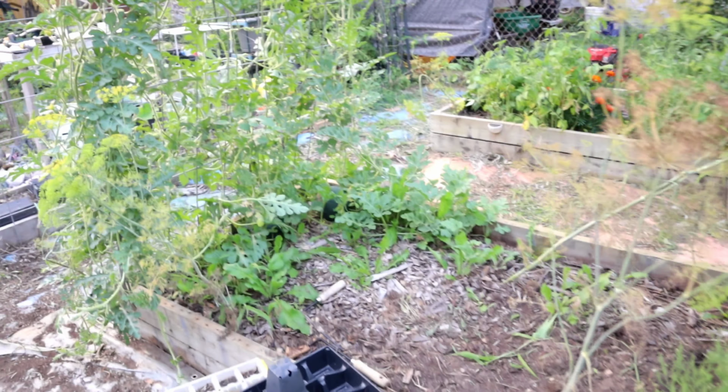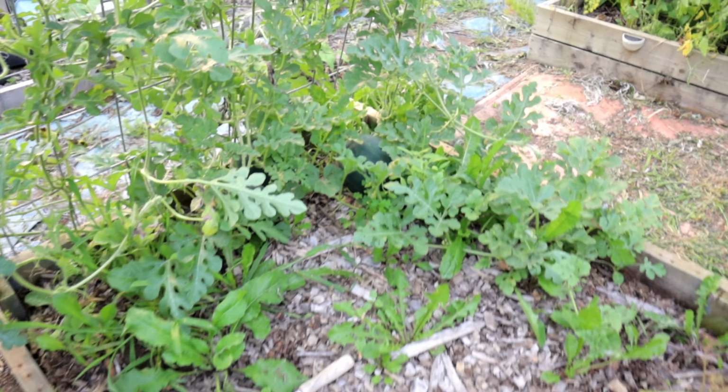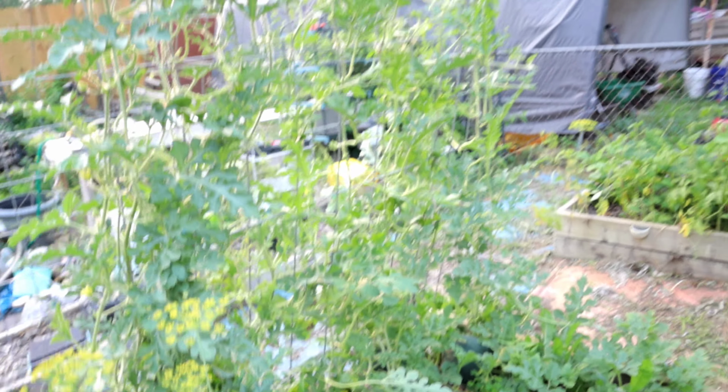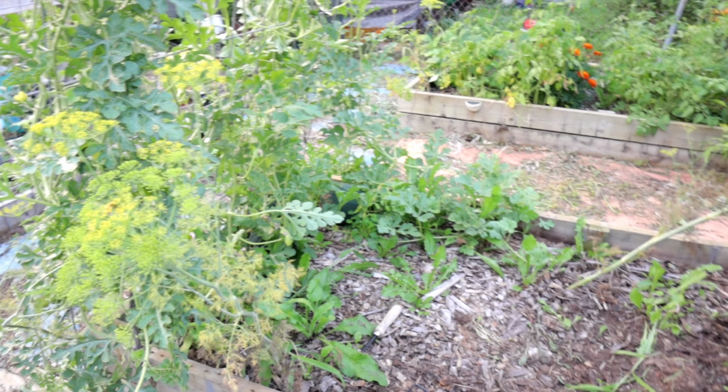And so maybe it was just because there was that, plus the watermelon ones. These are volunteer watermelons, in fact. Look, we got some watermelons going. I'm also trying to do the watermelon up the cattle panel as well. The plant's doing really well, but the fruit is very heavy. Sorry, back to the point.